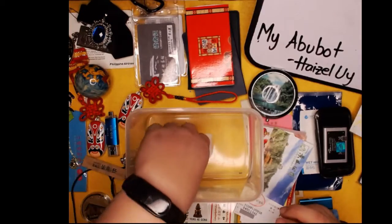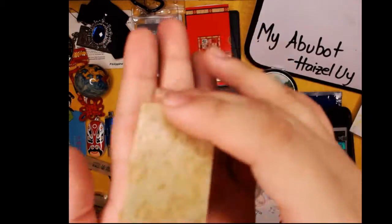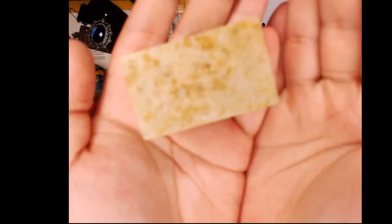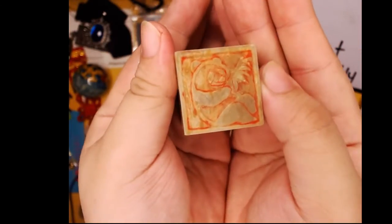Right, now this one is a seal stamp. Okay, so it's made of a stone. I do not exactly know what kind of stone, but yes, here you go. Let me try to focus it in the camera. It's a panda, if you can see it clearly. Just wait a moment. I'm trying to focus it. Oh, there you go. Alright, so here's the panda.